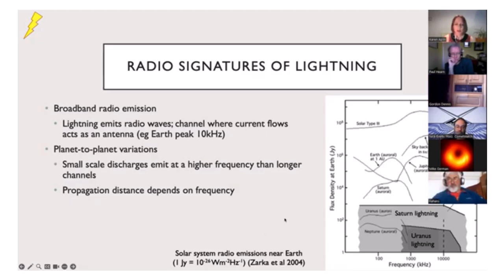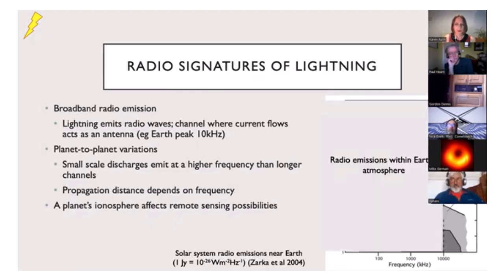I said that was if you were outside Earth's ionosphere. Of course, the ionosphere, the upper layer, affects the remote sensing possibilities. And if you were in Earth's atmosphere, you wouldn't be able to see any of this. You'd only be able to see a little bit of the detection. But having said that, Saturn lightning has been detected from Earth with radio telescopes, so it is possible. But clearly, it makes sense to be outside Earth's ionosphere.